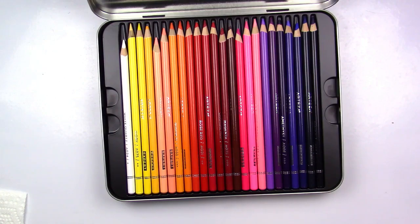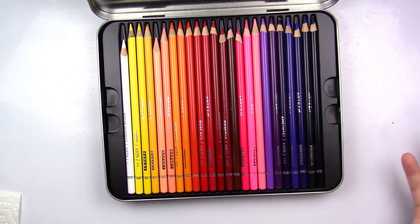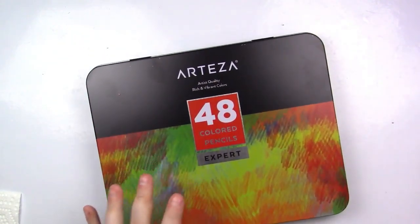Really enjoyed these. They've got a nice color selection, and they really make a great addition to your colored pencil repertoire, which is funny because I never thought I would say that about Arteza colored pencils, but anyway, I do really like them.